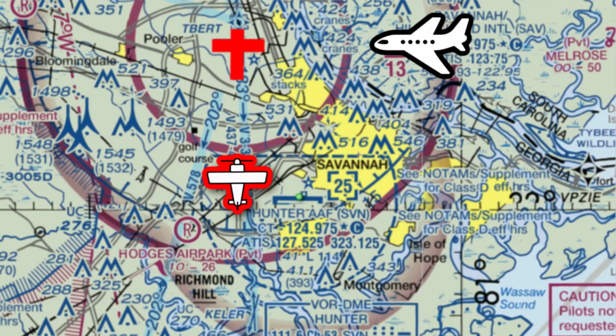But for now, the tower controller has decided that he doesn't want the student pilot to land on runway 1 because of the potential conflict with the G4. Unfortunately, this is where things start to get really confusing. So pay attention to this next series of radio calls and see if you can understand what's happening and where all these aircraft are, and then I'm going to try to break it down for you.